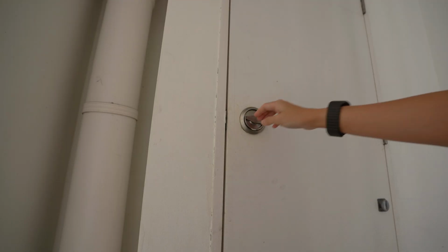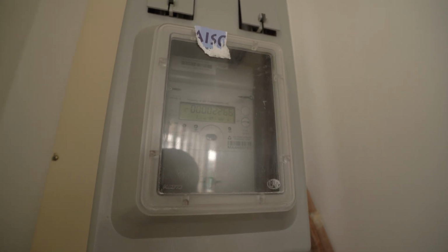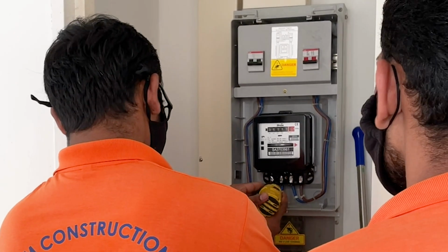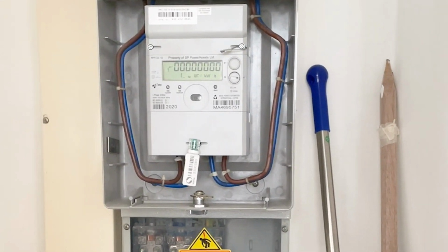So about 6 months ago, I decided that I want to install this thing called AMI, Advanced Metering Infrastructure. It costs about $40 and you have to ask your service provider. In my case it's Capital Electric, and they sent SP Services down to install it for $40.